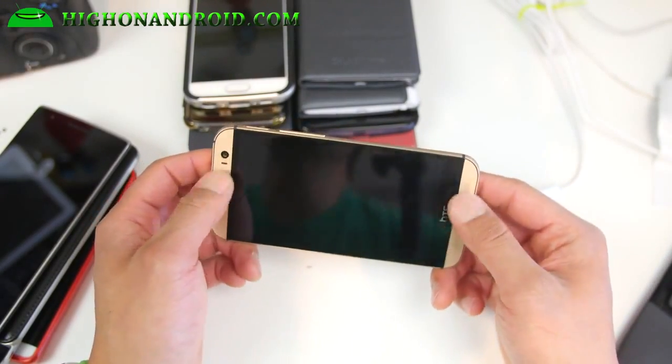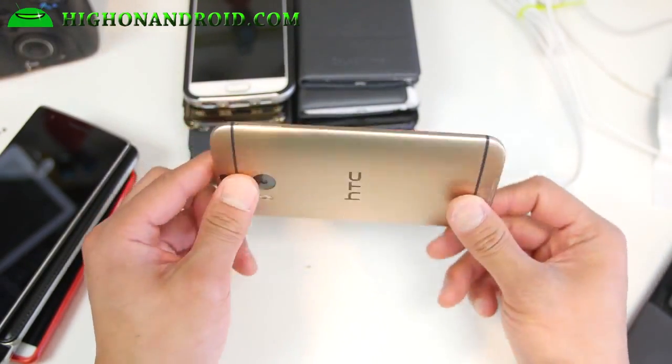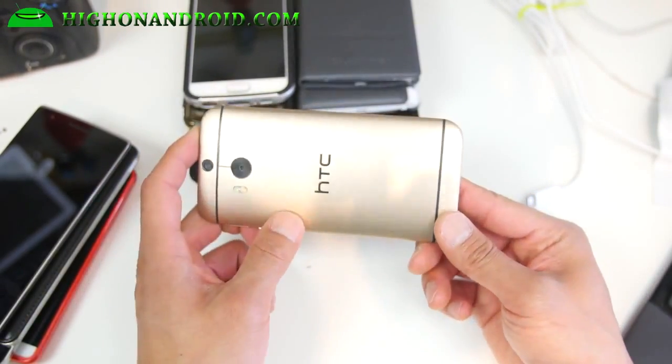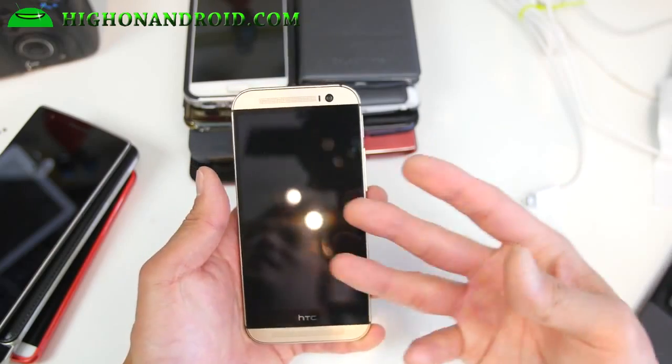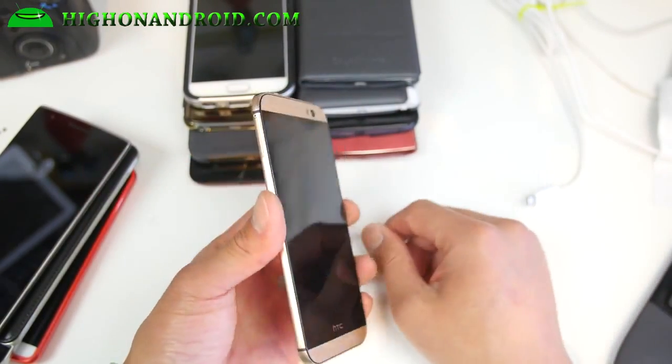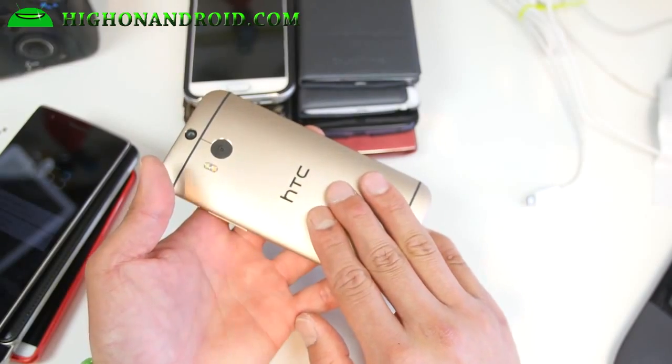It's got that stereo speaker, so you're gonna really enjoy that sound. Software is pretty good for rooting and custom ROMs. This is also one of the best phones to get. Now, I'm not sure about the prices. If you can get a better price than these other phones, definitely hit up the HTC One M8.